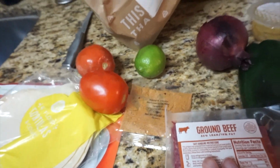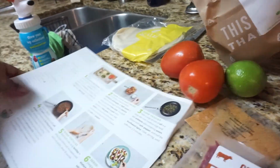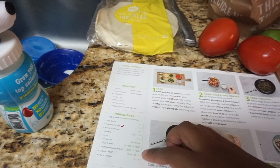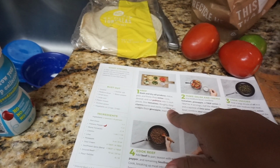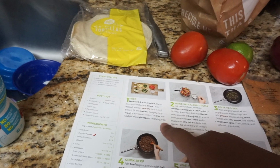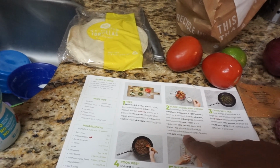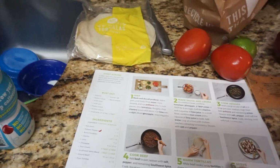Okay, so where do the instructions start? On the back is where the instructions start. It tells y'all the ingredients right there. It says wash and dry products. Finely chop the onion, core and dice the poblano pepper, dice tomatoes, chop cilantro, cut the lime, drain the pineapple and reserve the juice. So you make the salsa first.